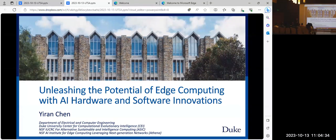It's my great honor to be here, and we also visit the colleagues, because we were recently awarded a collaborative grant from NSF called the Eastbound AI, which will promote the collaboration between UT San Antonio and Duke, or in general the Athena, for AI and neuromorphic computing research. I also want to give a talk about what we're doing, which we call unleashing the potential of edge computing with innovations in AI hardware and software.